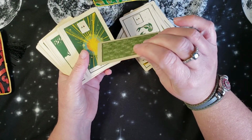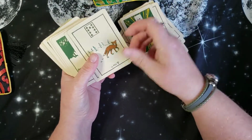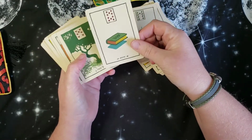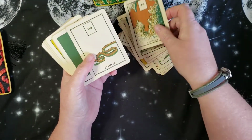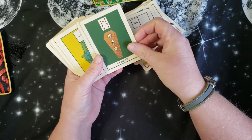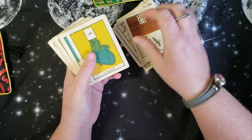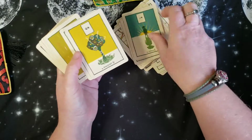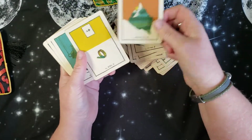And I cannot begin to tell you how wonderful the cardstock is here. I like the shadow. It's just such a cute, a coffin, such a cute deck. It's just wonderful. Stars.